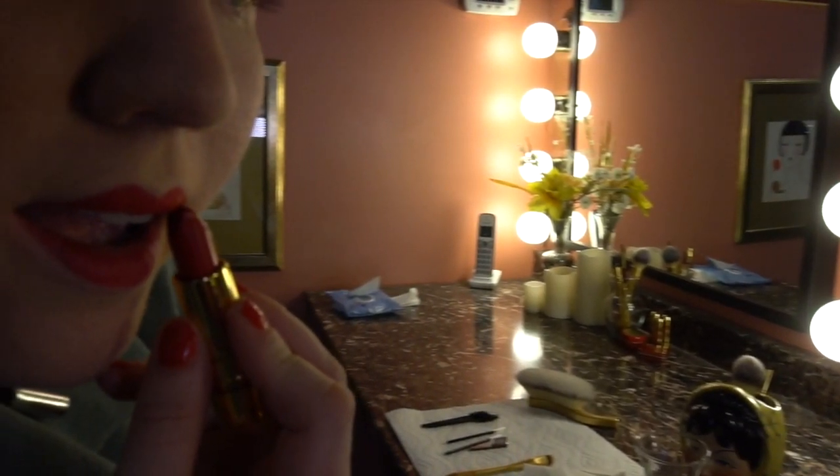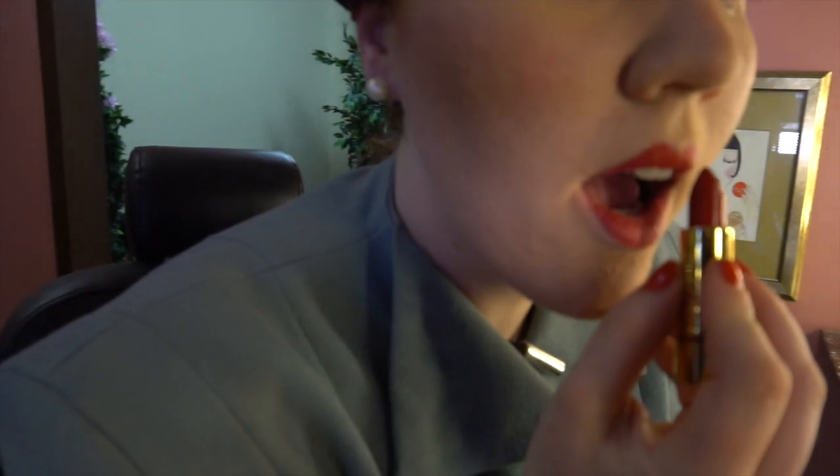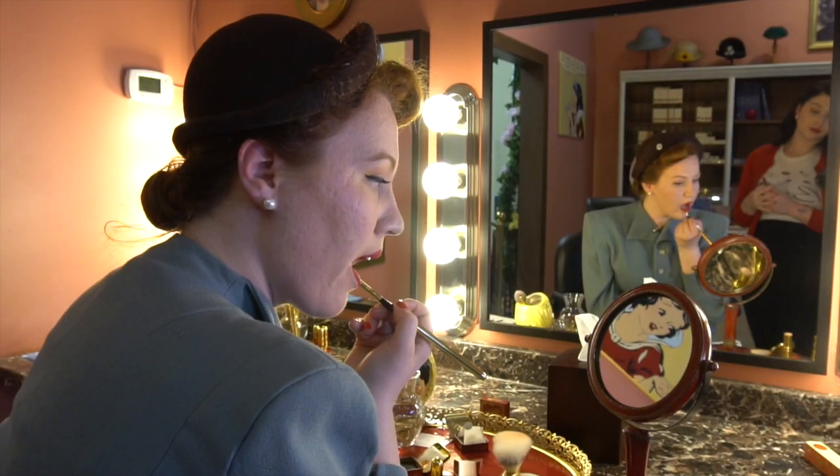Pointy edges of the lipsticks are really nice to line. Flip it around, of course. I usually like to take a corner and go right around the lip line here. And then I like to flip it and throw it back in that way. Beautiful. Wow, I feel so classic.